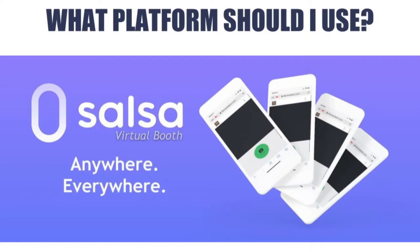Start creating demos, send them to all your current clients, past clients, planners, play with the virtual booth, and become an absolute expert on it. This offer won't be around for long, so make sure you sign up for Salsa app today so that you can start taking advantage of your totally free booth.